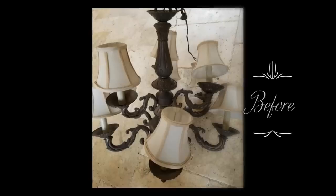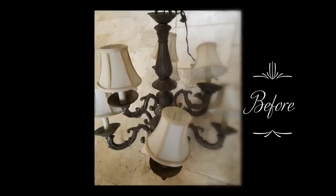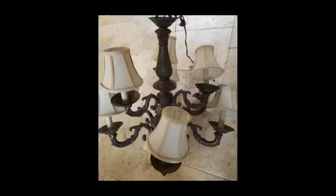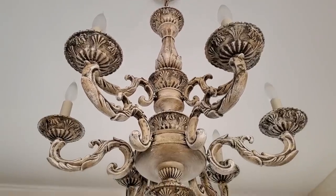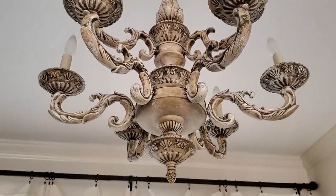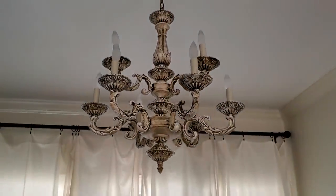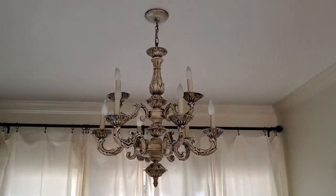This chandelier was an estate sale find last year. I paid $90 for it, and I loved the shape and the scale for our kitchen's breakfast area. I used the same painting technique to make all of the detail really stand out.